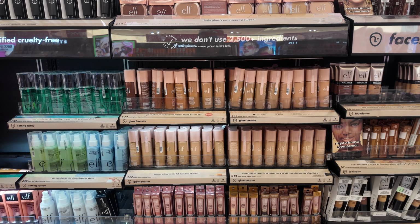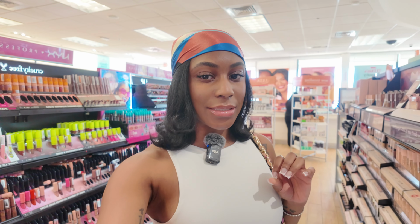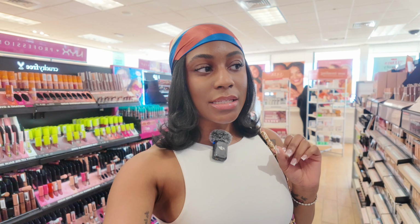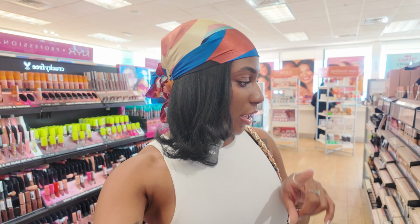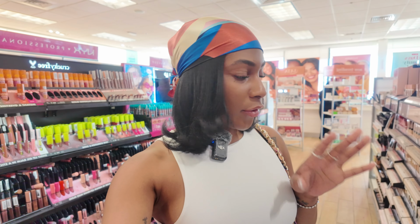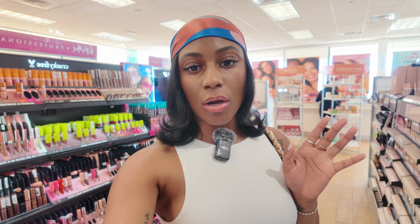Okay, so now let's talk about e.l.f. I got their Halo Glow back when I didn't know a thing about makeup, but I honestly think that the shade that I got, which is shade 7, was a little too dark. So I'm gonna get shade 6. I think it's gonna be a perfect match. Do I really need it? No, but I think it'll be a nice pair with my skin tint. So I'm gonna go ahead and get this.